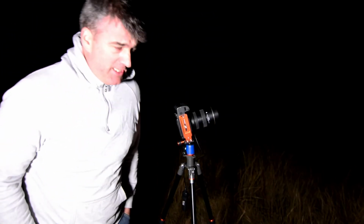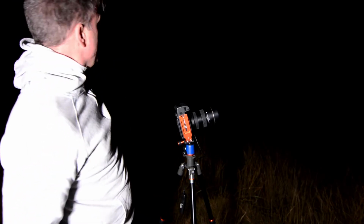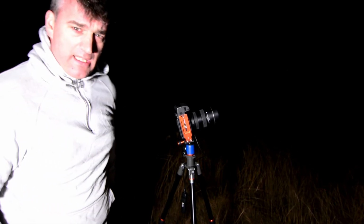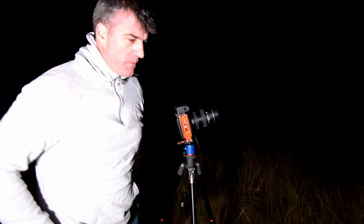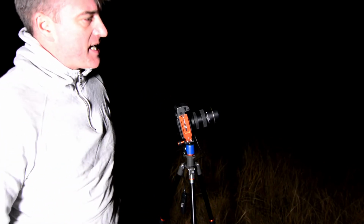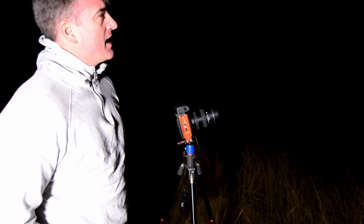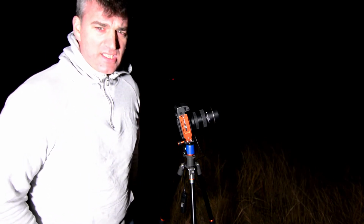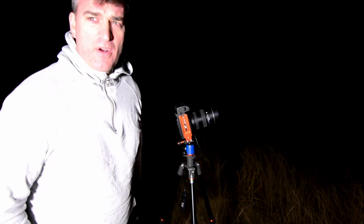PhotoPills was completely wrong about where the Milky Way was going to come up. It had it over here behind me, and it's coming up over there. So a little bit of a lesson in using things like PhotoPills. It's very good and I would never disparage it, and it gave me an indication, but in this case it was completely wrong. That could just have been the internet connection I've got. It could have been anything, but it just goes to show that the best laid plans can go haywire, and you just need to improvise on the night.